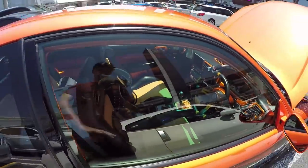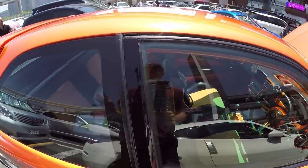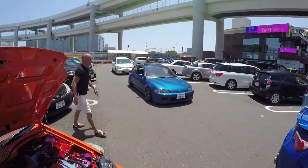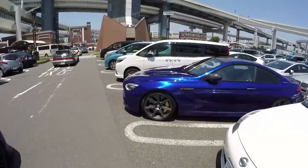See, I don't care about the interior. It needs to be stripped out, racing seats, full cage, good to go. But damn, this is nice. So good. Damn it, they're everywhere, guys. They're everywhere. Okay, so things are getting heated up here.